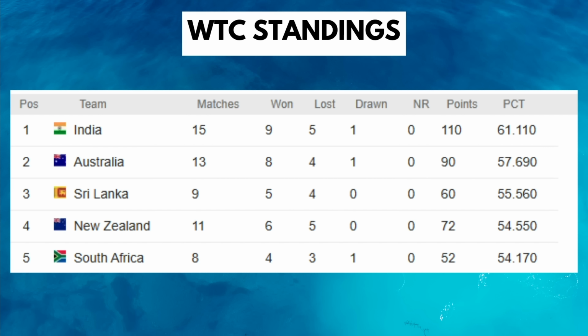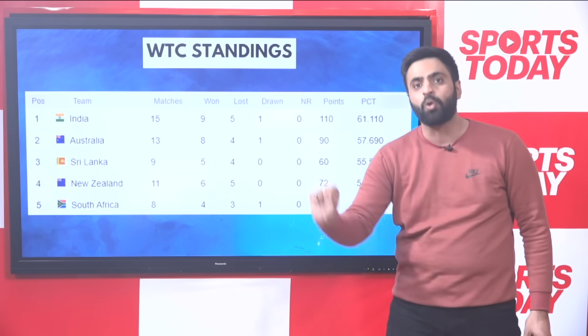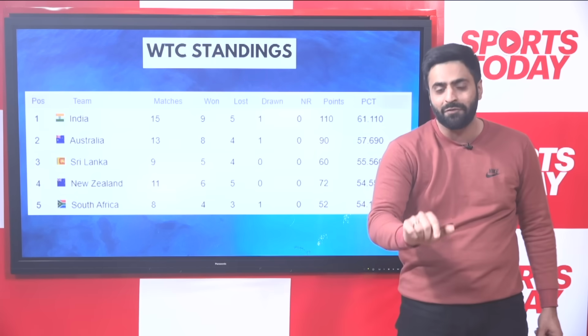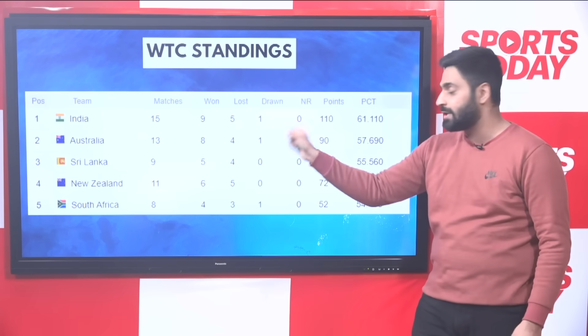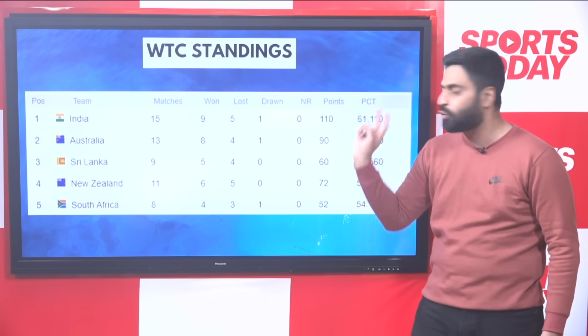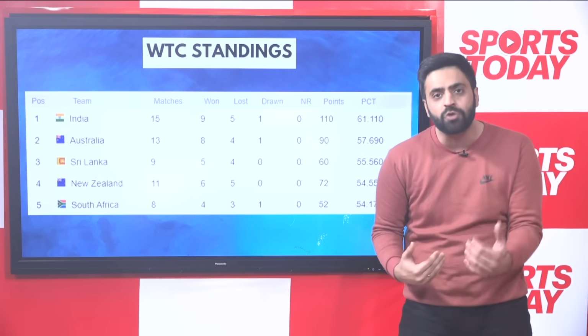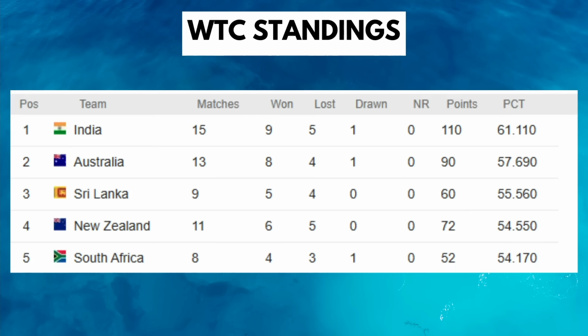Let me briefly explain that PCT is calculated as the number of points earned by a team divided by the number of points contested, into 100. In the case of India, they have won 9 matches, and a win gives you 12 points, so 12 into 9 is 108. A draw gives you 4 points. India have 1 draw, so 108 plus 4 is 112, minus 2 deduction points that India have had because of slow over rate. So that's why India's total points are 110, which is the number of points that India have earned.